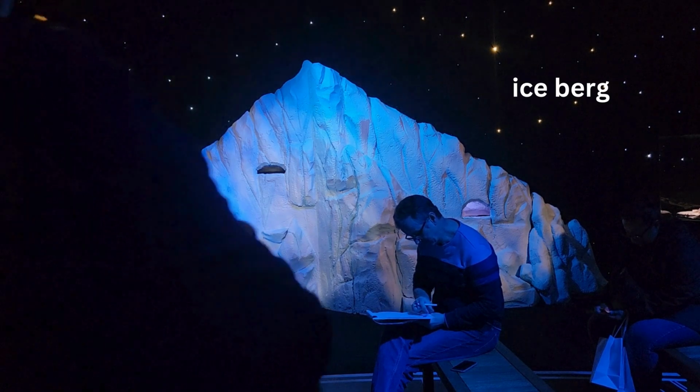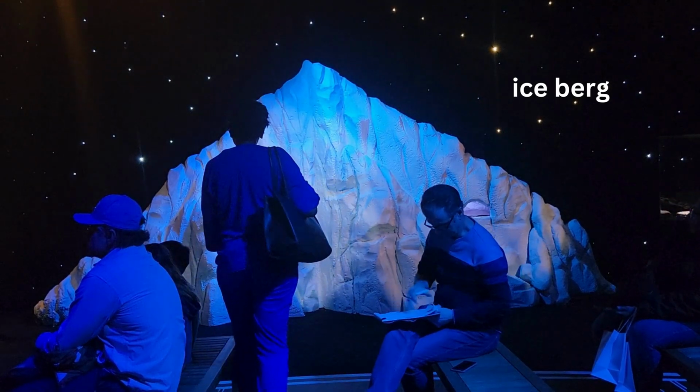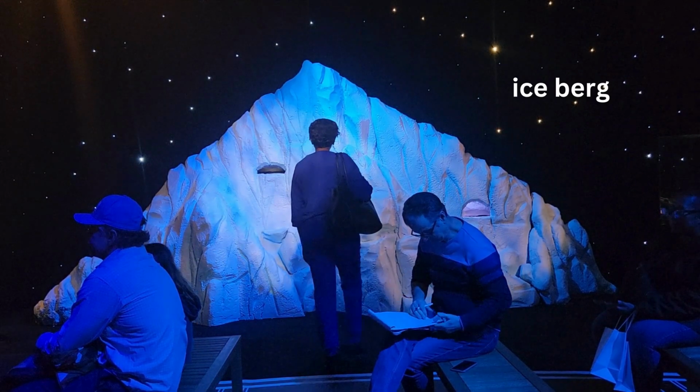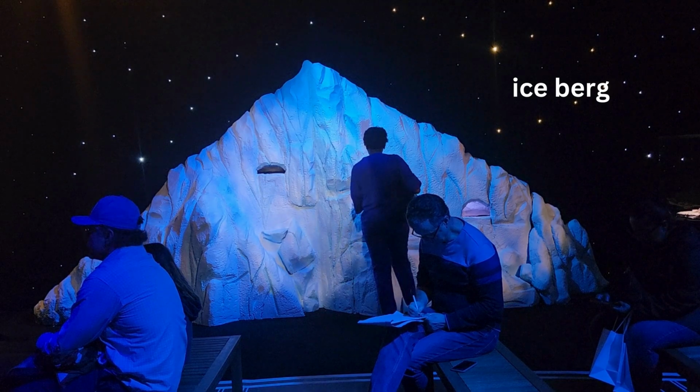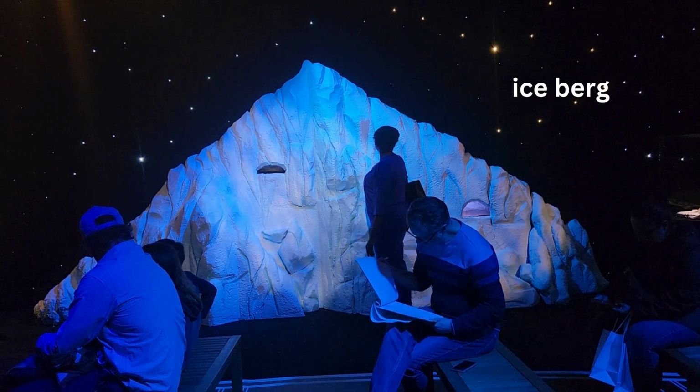I walked up to this huge iceberg. It's so nice, actually. They try to mimic everything. It looks so real, though. So yeah, looking and touching the rock, actually. Sorry, the iceberg.